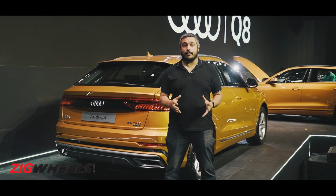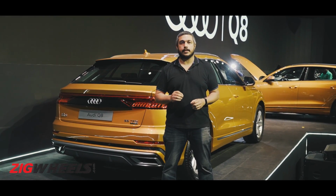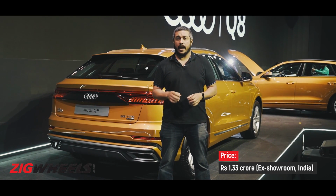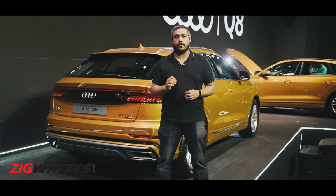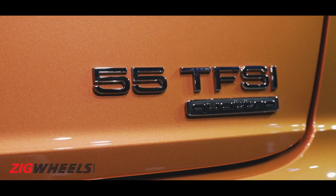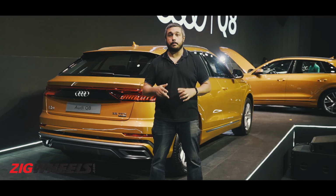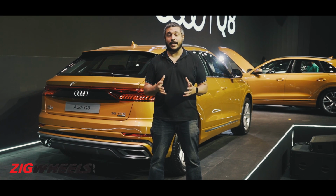And all that's left now is to dot the I's and cross the T's. And the Audi Q8 has been launched at a price of 1.33 crore. And for a CBU, that's not a bad price. There are also a few interesting details in that package, like the all-wheel drive, all-wheel steer, and that 340 PS petrol engine that we're really excited to be driving.